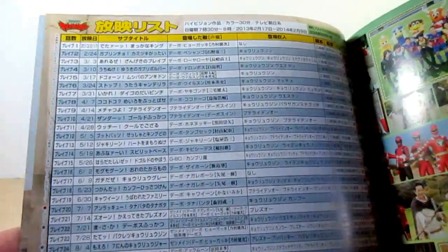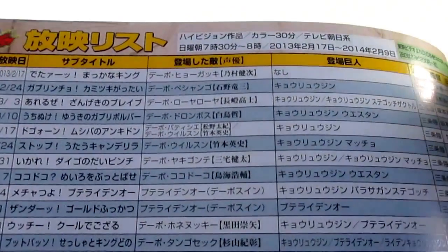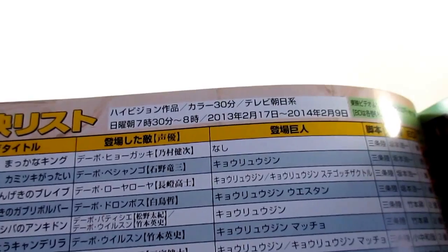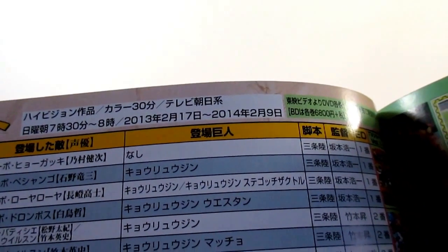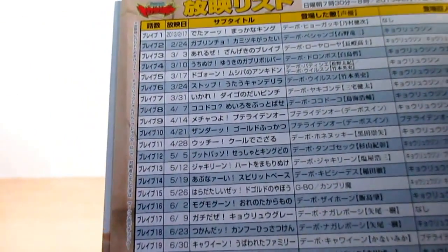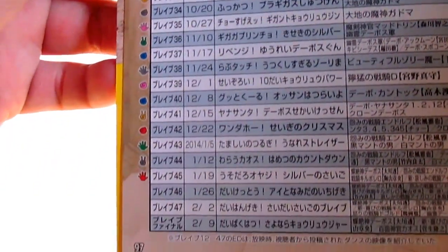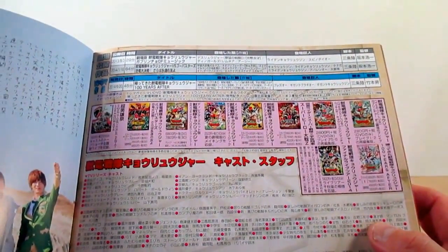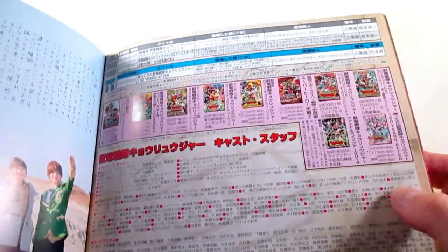Now on page 97, this is another part of my favorite, the episode list and schedule here. And you can see here the time that Kyoryugers came on, and then when the first episode started and when the last episodes ended. So anyway, here's a whole bunch of the list of all the episodes here. And then the next page just shows us the movies that came out and the V-Cinema and more DVD covers and so on.